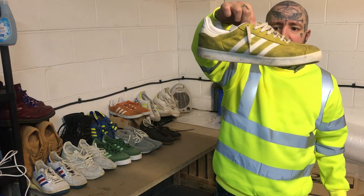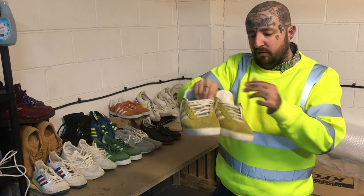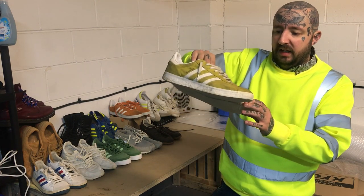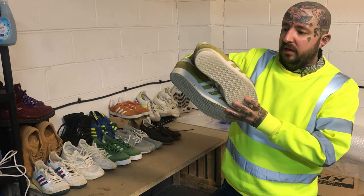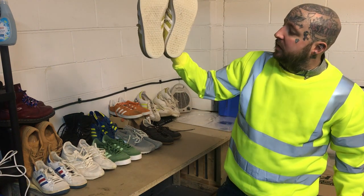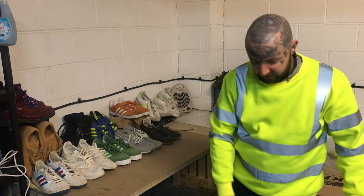Adidas Gazelles, I'm colourblind, so I may get these colours wrong, but I would say either like a mustard or a green, could be way off on that. I guess, let's say £30.